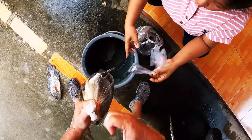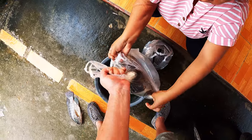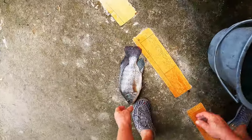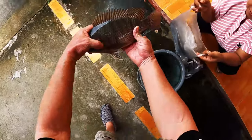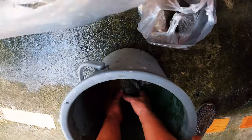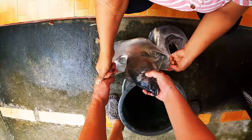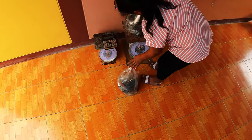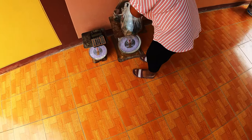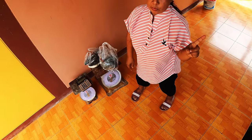Back, wait. So we got a dozen fish. We will see how many kilos they weigh. They're beautiful. Whoa! Hope. Jet kilo. 70. Free 1 kilo. Oh, free 1 kilo.